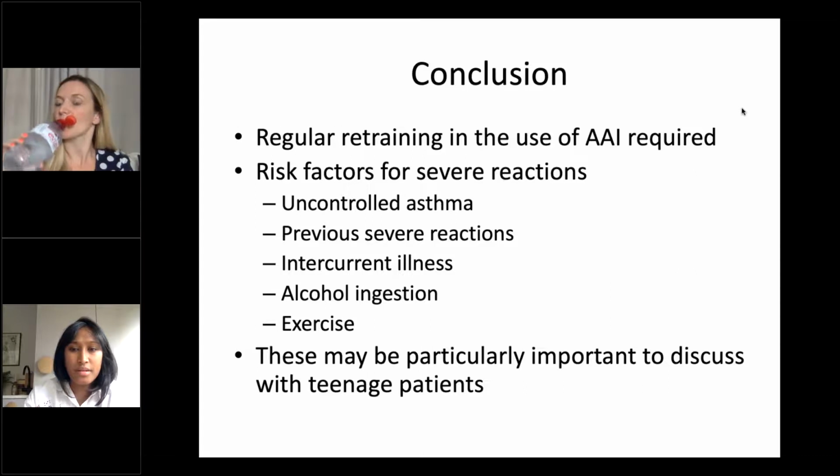Yeah, completely agree. History is key. Targeted focused history alongside reported symptoms, alongside testing and reproducibility. So if you keep getting the same reaction with a positive test, then that will increase your likelihood of having an allergy. I hope that answers your question, Hiba.